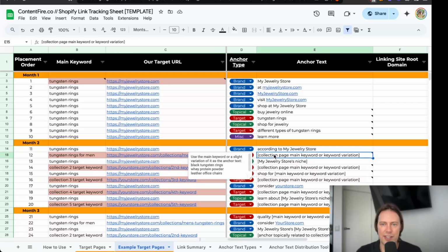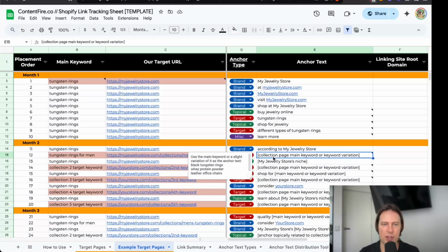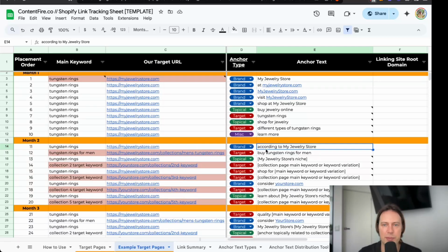Pretty easy for the first link to your collection page. You can really just use your main keyword. Want to keep it simple, use the exact main keyword, or you can add a couple words before or after. But be sure to include your main keyword there. So you could say something like shopping for men's tungsten rings, or just tungsten rings for men, or buy tungsten rings for men, shop for tungsten rings for men. There are some variations you can do to plan that out.